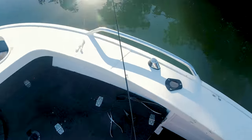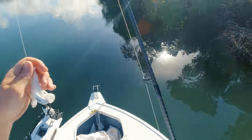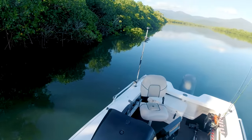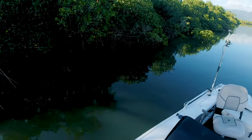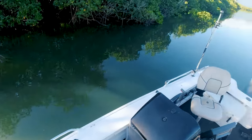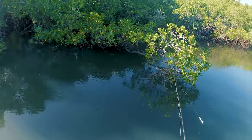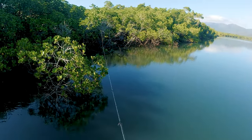All right, well, where did my frog go? Oh, I still got my frog. Thought I lost my frog there, eh? It's a good sign. It's only the first like 10 metres of this bank. So put in a little bit more time here and see what else we can find. Surely these little trees hold jacks.